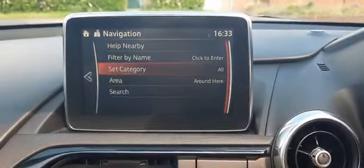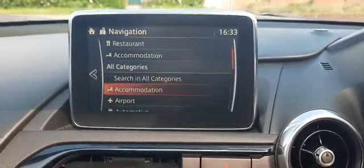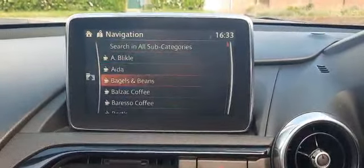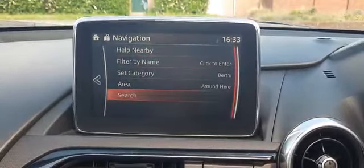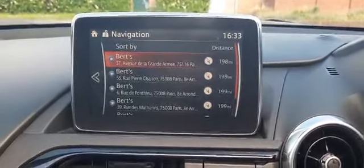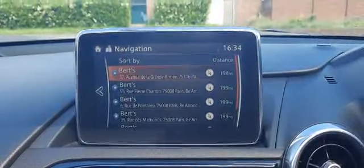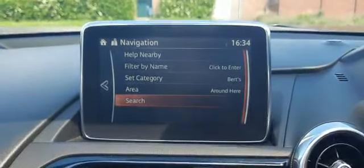And then whilst you're en route, you can set it to search for categories. Say you're needing a cafe, if they're open, that is. I don't know, Bert's Cafe around here. This would be interesting. There you go, and it will tell you where they are. Oh, the nearest Bert's Cafe is 198 miles from here. So I take it that's not in the UK. It's in France, I believe. But you can set categories for fuel stations, etc.